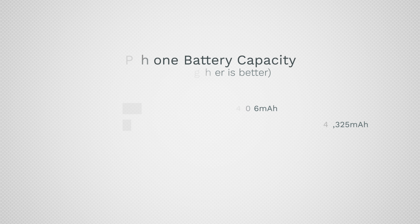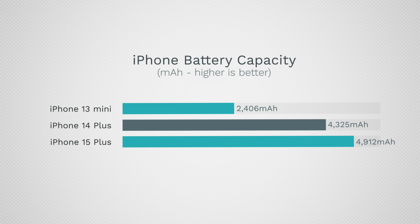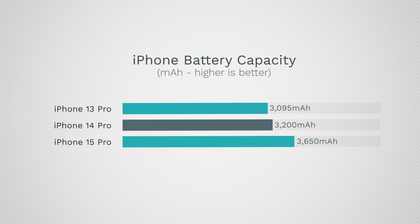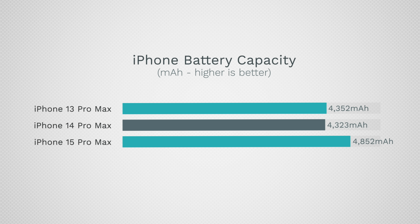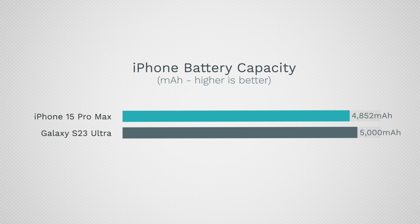The 14 Plus obviously had a much larger battery than the 13 mini, but the 15 Plus is gonna get even bigger, being 14% larger than the current model. The 15 Pro's battery is also going to be 14% bigger, and then finally, the 15 Pro Max will be 12% larger at 4,852 milliamp hours, which is actually still smaller than many of the competing flagship smartphones like the Galaxy S23 Ultra with its 5,000 milliamp hour battery.